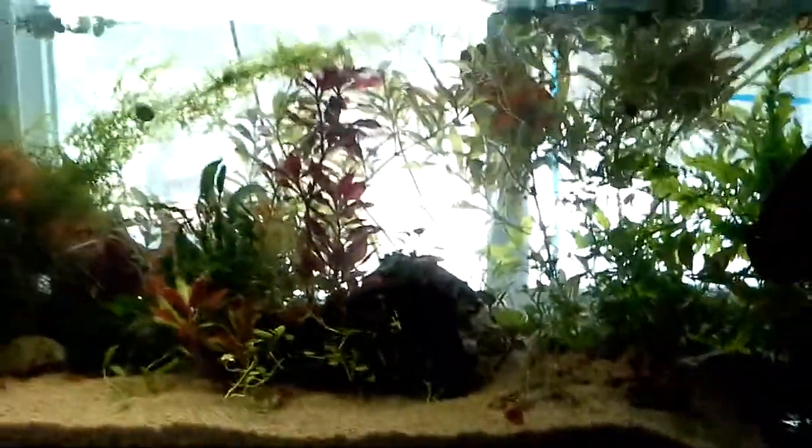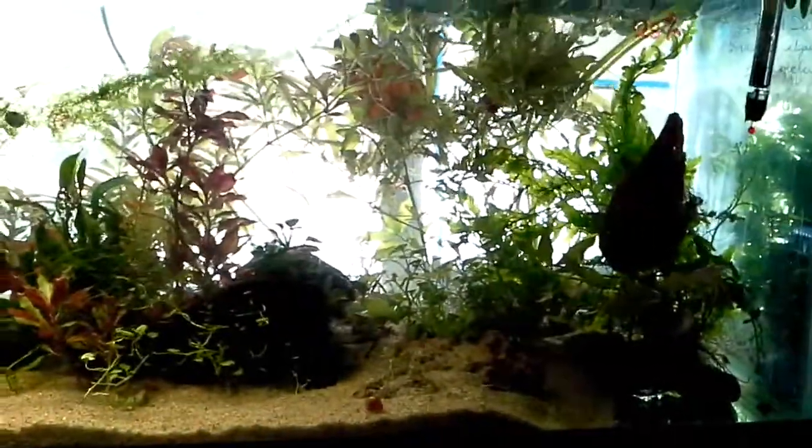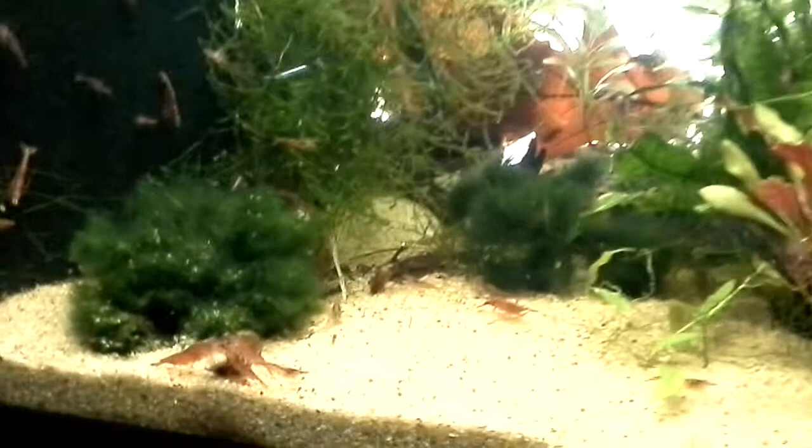We have a couple of cherry shrimp colonies going. This is colony number 1, and the rest of them have all branched off basically from this one.